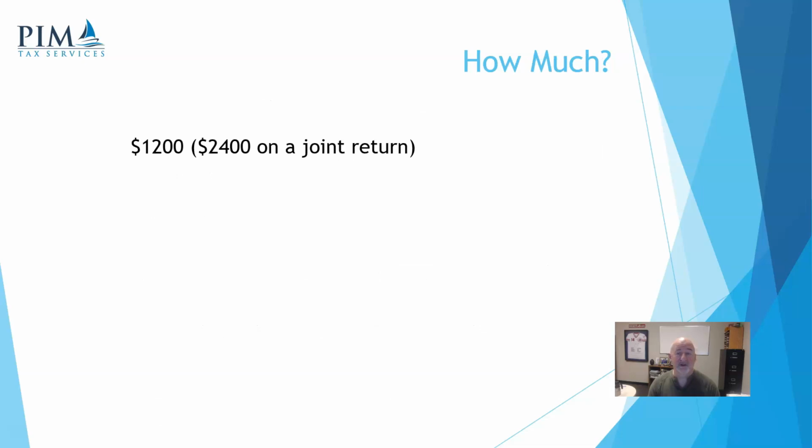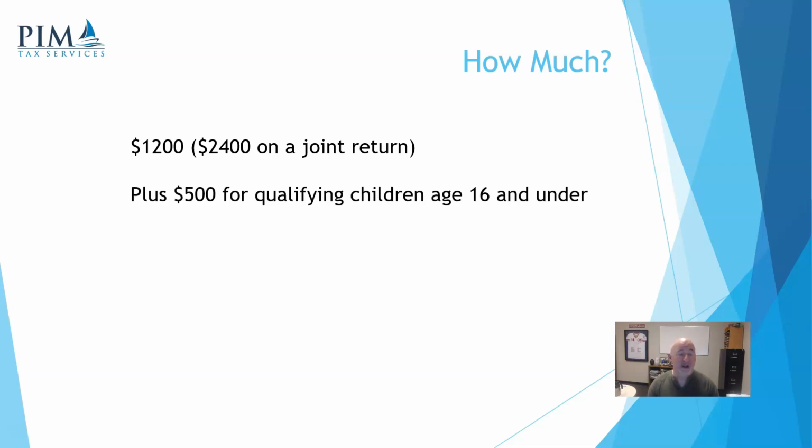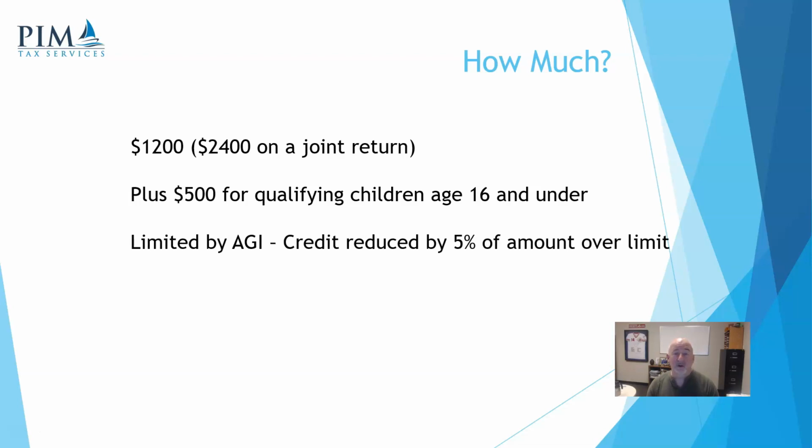All right, so let's look at more of the basics. How much is it? It's a $1,200 credit per taxpayer, so it's $2,400 if you're married and you file a joint return. And then if you have qualifying children under the age of 16, you will get $500 for each of those. Those will be children who qualify for the child tax credit on your tax return. That gets you an additional $500 of this advanced credit, which is also known as the stimulus check.